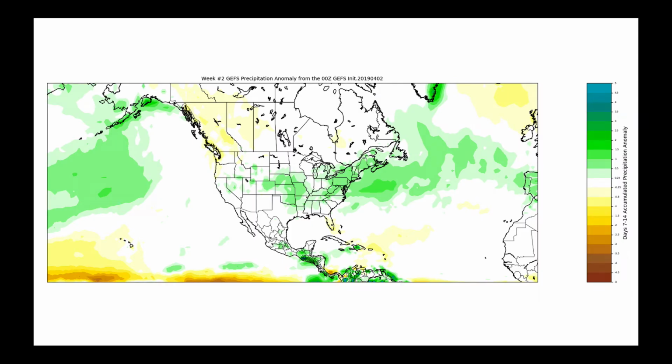Looking at week 2, like I said, with the calming down of that strong Pacific jet, we actually go back into a much more seasonable pattern in terms of precip. In other words, I'm not finding too much in terms of a major deviation from normal. But still, I wanted to give you that perspective on week 2.